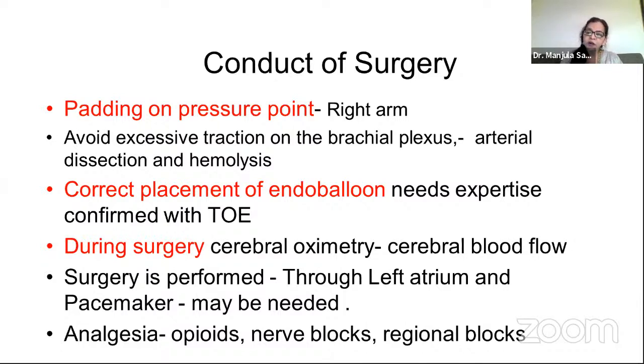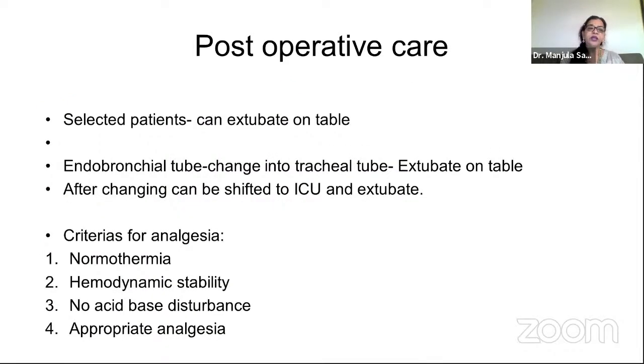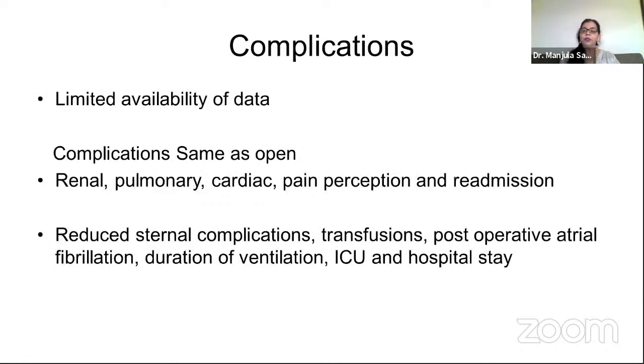Analgesia: opioids, nerve blocks and regional blocks can be given. Post-operative care: selected patients can be extubated on table. Endobronchial tube changed to a tracheal tube, then extubate on table, or after changing, shift to ICU and extubate. Criteria for extubation: normothermia should be maintained, hemodynamic stability, no acid-base disturbances. Appropriate analgesia can be given to all your patients.